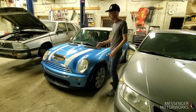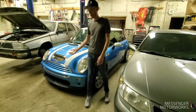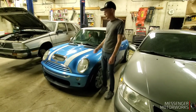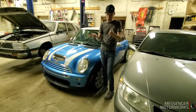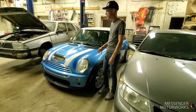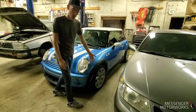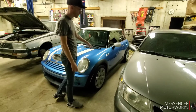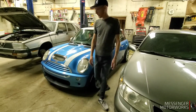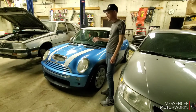I got it home and realized the big problem was the inner ball joint on that passenger side. The two inner bolts weren't even tight, so the whole suspension was just kind of moving in and out. So we tightened those. Did realize we got a bad tie rod over there. We got a bad lower outer ball joint over here. We do have bad struts. The shock mounts are worn. The engine mounts are very worn.